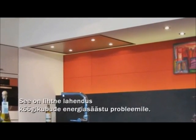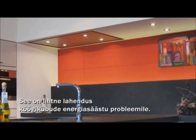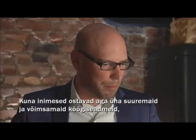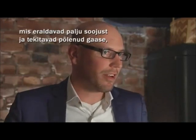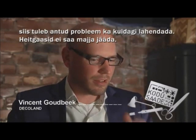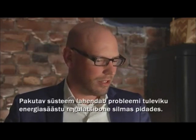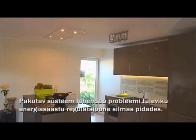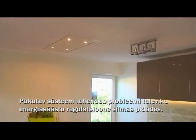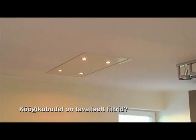So it's like a simple solution to solve the problems of saving energy, but also people getting more and bigger appliances, so you do have a lot of heat and burnt gases. So that's another problem you have to solve. You just can't keep that in the house. So this system solves it, and it's working within, let's say, the energy saving regulations, certainly for the future.